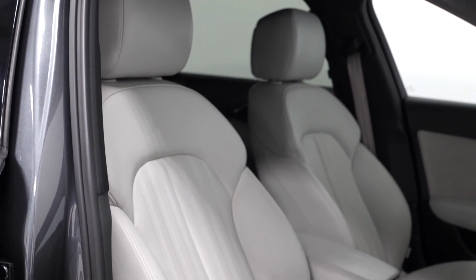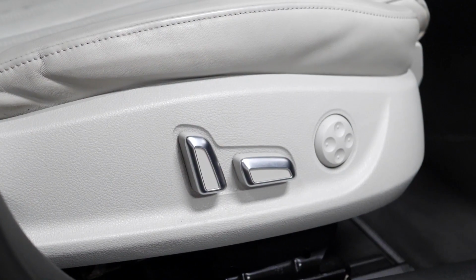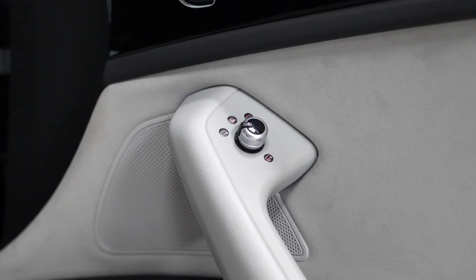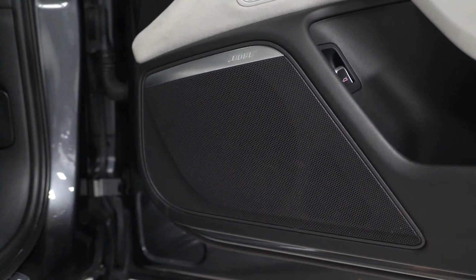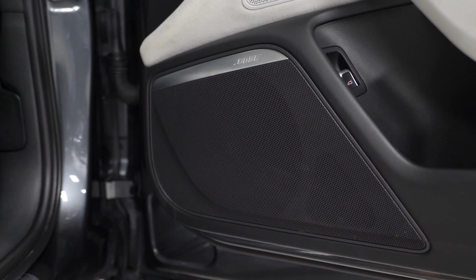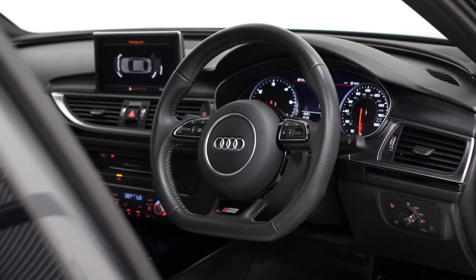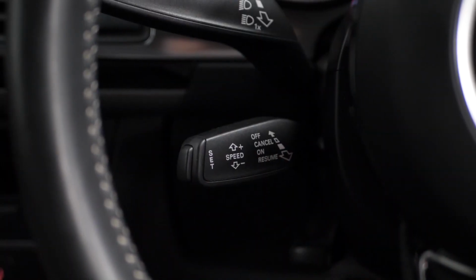You've got a full leather interior as standard with the full electric functions and lumbar support for the driver and the passenger. Full electric exterior mirrors with the folding function. You've got the Bose surround sound system as part of your Black Edition inclusions. The flat bottom leather wrapped multi-function steering wheel. You've got access to cruise control as standard on the left hand side.